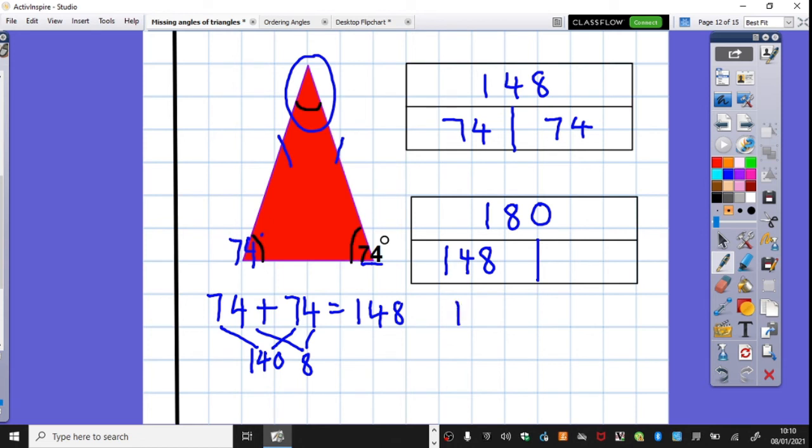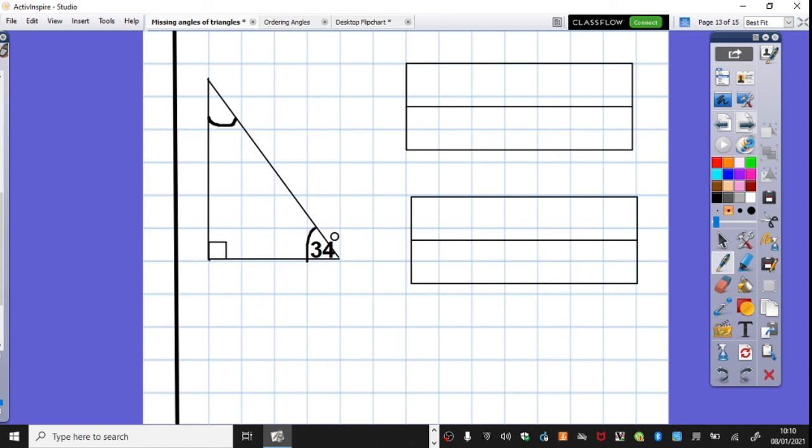So once again, I'm going to do 180 subtract 148 this time. Subtract 100 leaves me with 80, subtract 40 from 80 leaves me with 40, and subtract 8 from 40 leaves me with 32. So that missing angle then is equal to 32 degrees. And this one's a little bit trickier, but by using the properties of a triangle, we were able to solve it.